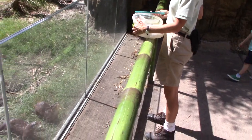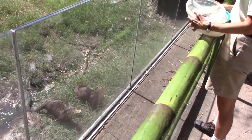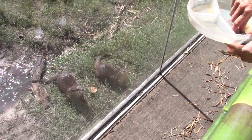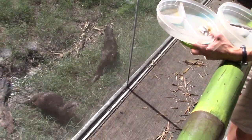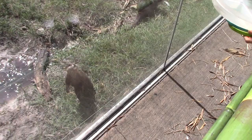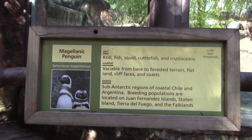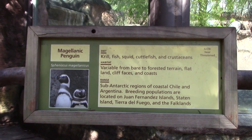Got a feeder here to feed our little otters. Got fish for the otters. Ooh, fish for the otters. Oh boy. Oh man. So we feed our Asian small-clawed otters fish at the zoo, but in the wild they just eat. Back in the kids area, they have Magellanic penguins.